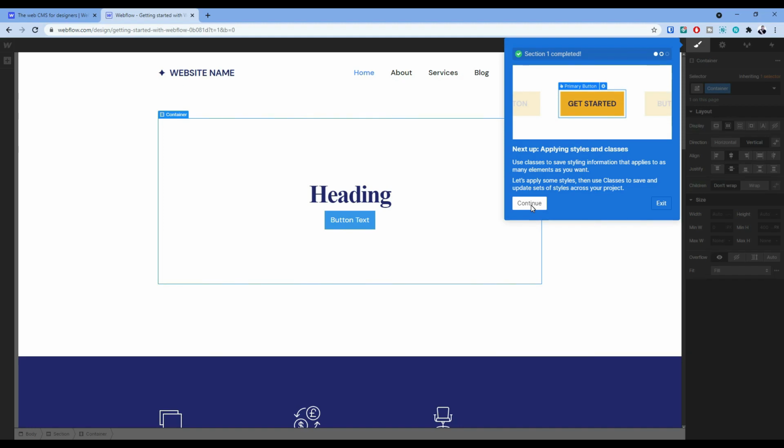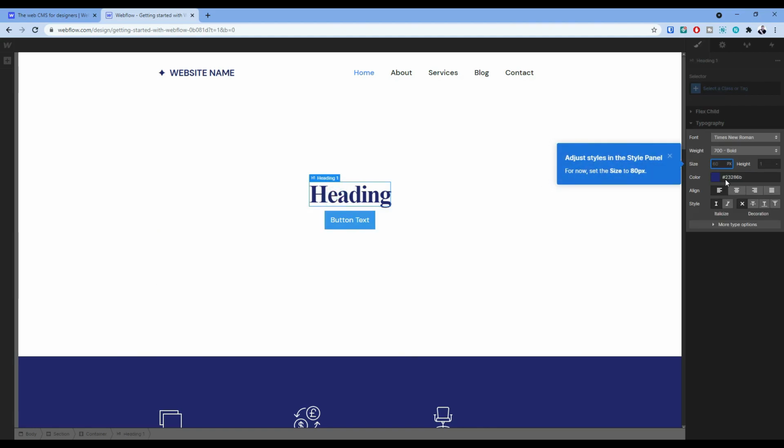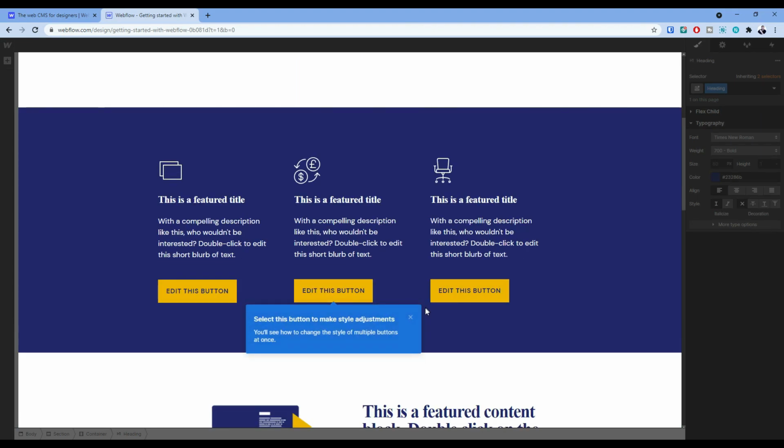Bricks has got this nice little system. Applying styles and classes. Select the heading. Element off the canvas activates the style panel. Okay, so this is the style. When you click something, it activates the style, and you can change the size like it's saying right here, to 80. One of the things I'm really liking about this so far is there's no sliders. I find the sliders a bit annoying, like the sliders for sizes, because they tend to be very wonky and they're not my favorite.